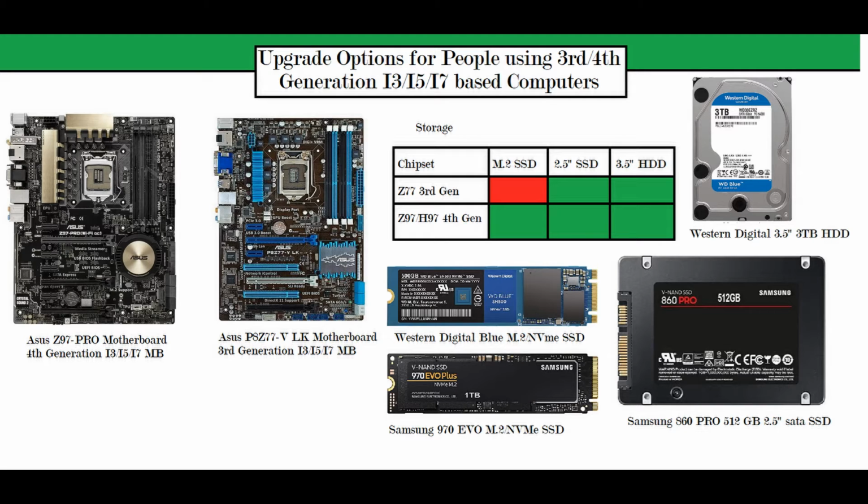And as for the Z97 or H97 fourth generation chipsets, you could put an M.2 SSD in it. It has more options, of course. You could put a 2.5-inch SSD using 6 gigabits per second and 3.5-inch hard drives, which I did on this computer that I'm using.